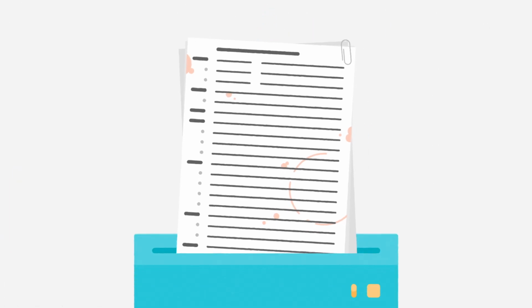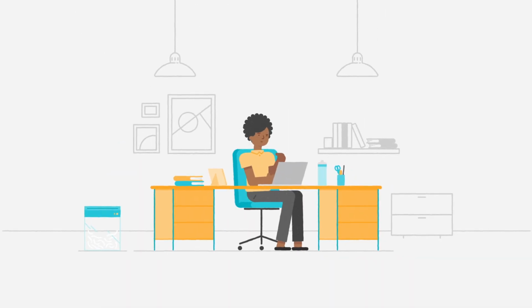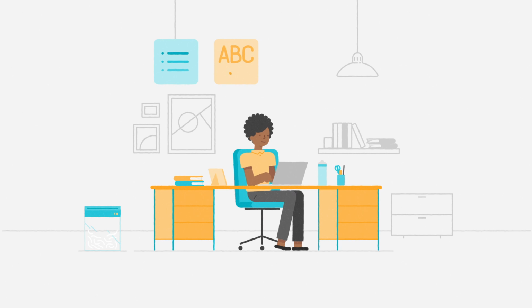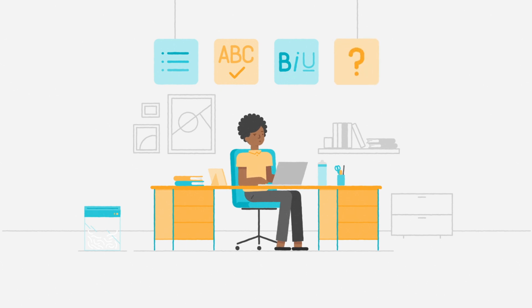In summary, here are tips for writing a great CV. Keep it concise and clear, placing the most important and recent information at the top. Remember to proofread for correct spelling and grammar. Avoid overuse of formatting, such as bold, italics, or underlining. Stay clear of jargon that won't be understood by your potential employer, such as acronyms and company-specific terms.